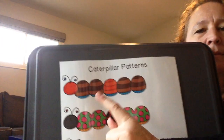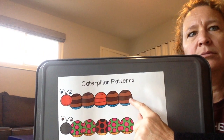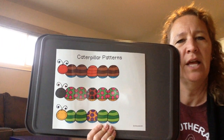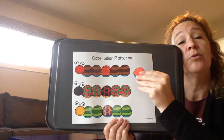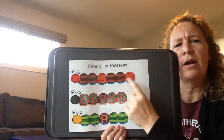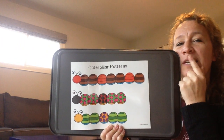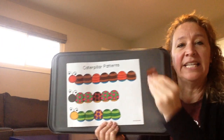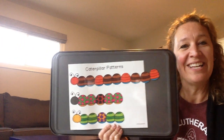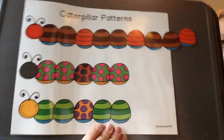Oh, boy. Brown, brown, red. Brown, brown. Tricky. Brown, brown, red. Brown, brown. Red is right. Now what comes next? This is what's tricky. Brown, brown, red. Brown, brown, red. Then what? Brown. Oh, but then what? This is what's tricky. And another brown. You've got it. And then what? Another red. Yes. Nice. Brown, brown, red. Brown, brown, red. Nice job. Let's do it on the next one.